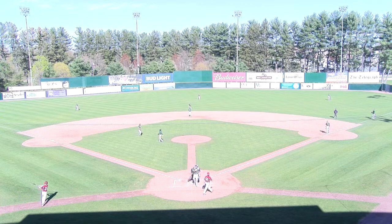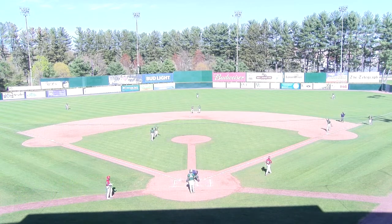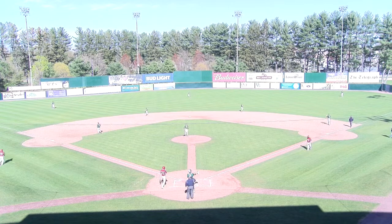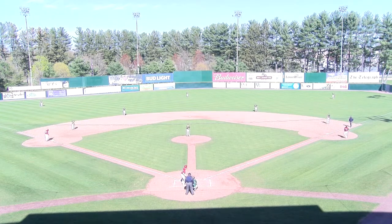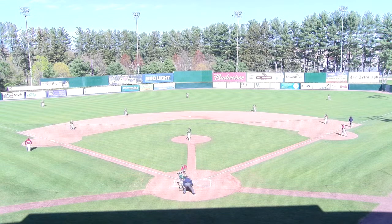Right, here we are with the top of the second inning. Portsmouth up 1-0. And we have the number 6 batter in the order, number 20, Miles. PJ Benitez is still on the mound for inning number 2 for the Bishop Curtin Cardinals. And the first pitch is low for ball 1, 1-0.